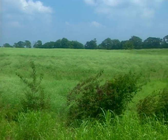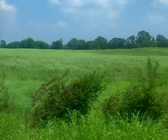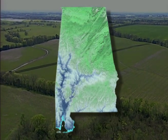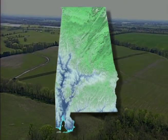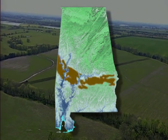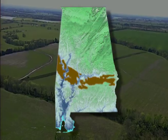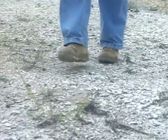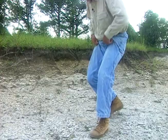More commonly known as the Black Belt, this belt of fruitful ground stretches across Alabama's coastal plain. From east to west, the band runs roughly from just below Auburn, through Montgomery, through Selma, broadening as it goes on into eastern Mississippi. So, what are we doing here in this snowy white terrain?